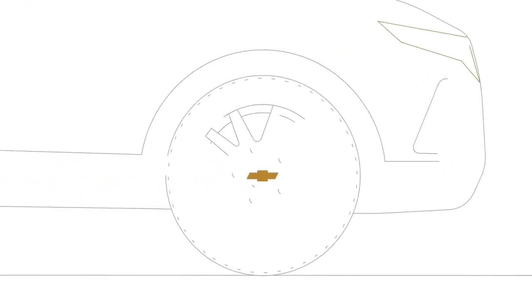Be sure to carry out regular tire checkups so you can keep the adventures rolling.